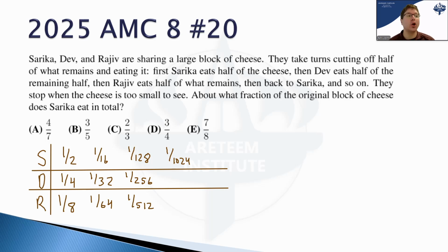Now, what are we looking for in this problem, right? We're looking for about what fraction Sarika eats. Now, why does the problem say about? Well, if we're going to be adding up all of these things, she's going to be stopping once the cheese is too small to see. So it's a little different than an abstract math problem because they're eventually stopping there.